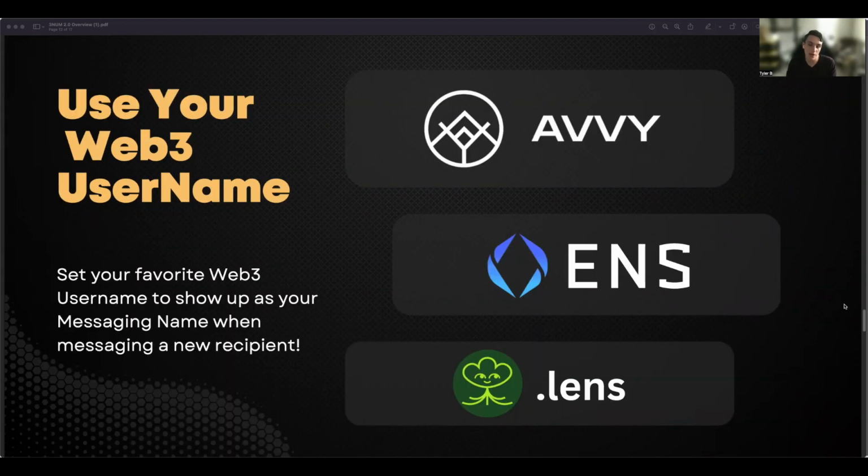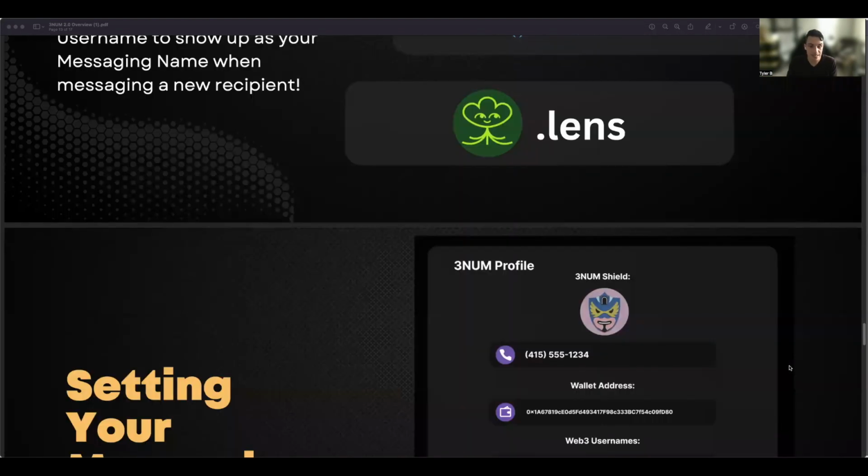So because the 3num app is smart enough to associate the Web3 identifiers that are correlated to your wallet address, you can actually use the following Web3 usernames to show up as the messaging name when messaging a new recipient. So for example, if I log in with my wallet address and I set the outbound name to be my Avi domain that's associated, if I message one of my ENS friends, they're going to see my Avi domain name as my contact address that would show up for the first time when receiving a new message. So what's really exciting about this is that it makes messaging very personalized, and it also means that you can extend new functionality with your Web3 username that you may not be able to currently do within the 3num messaging experience. And setting your name is really easy.